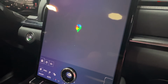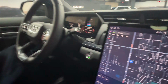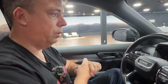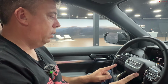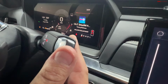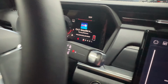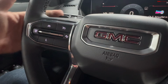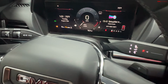And of course, you have access to Maps and Google built in. So you have Google Assistant, Play Store, wireless Apple CarPlay, and wireless Android Auto. All those features are still here. Now, here I do have my column shift. So park, up for reverse, down for drive, and forward for neutral. I have my low gear range select here on the steering wheel. So if you're in the mountains and you want to control the top gear, you can use the paddle shifters as well.